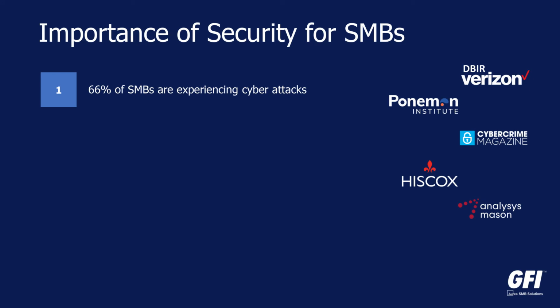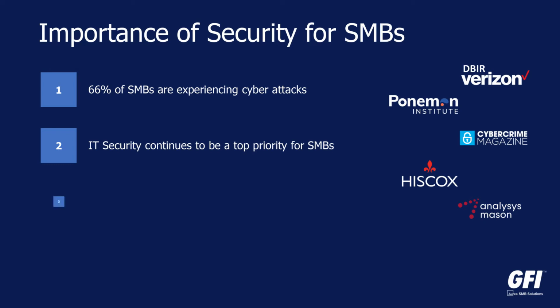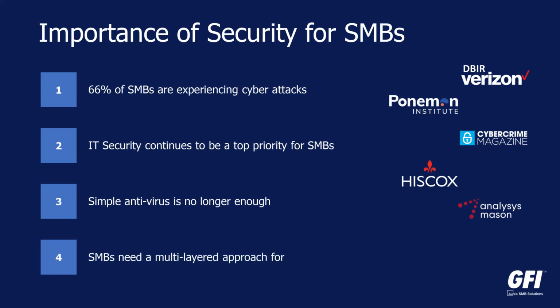Cybersecurity research shows that 66% of SMBs are experiencing cyber attacks, and IT security continues to be the top of IT priorities for SMBs. It is also clear that simply deploying basic antivirus and spam filters is not enough to deal with today's threats. IT security attacks come from many directions. SMBs need a multi-layered approach.